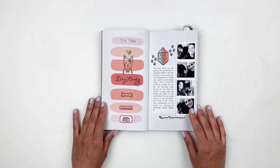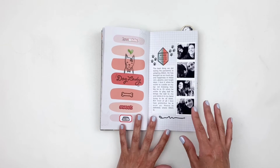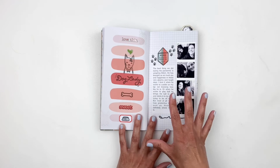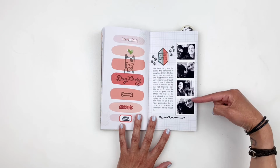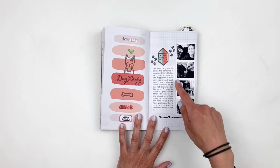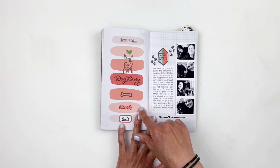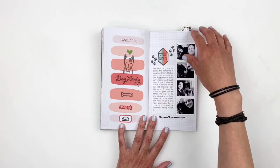So next up, obviously, I have to document Stitch in every traveler's notebook. Actually, someone suggested that I do a traveler's notebook dedicated to Stitch, and I think I'm going to do that. I think I have enough stories about Stitch to document in one traveler's notebook. But anyways, created this strip of photos of Stitch and I and my daughter, just little moments here and there, added my journaling, used my Studio Calico dog stamp set. Love that stamp set. And this was just a pattern from the Traveler's Notebook, so it was a great spot to create a column of stamping and embellishing.